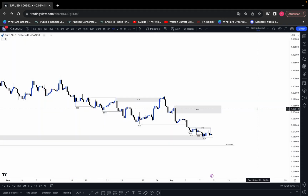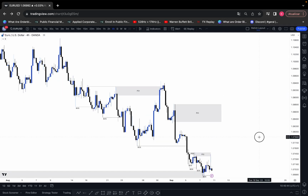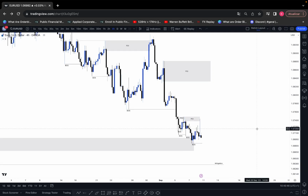Once price comes to my daily demand zone, I need to see a 4 hour change of character to the upside so I can continue to buy all the way up, especially as an intraday trader. If you trade the higher time frame on the daily, maybe setting a limit here, you will still be in the trade with a stop loss above the last point of mitigation. But as an intraday trader, I need to see a 4 hour change of character to the upside. That is a much better confirmation that price is ready to continue to move to the upside.